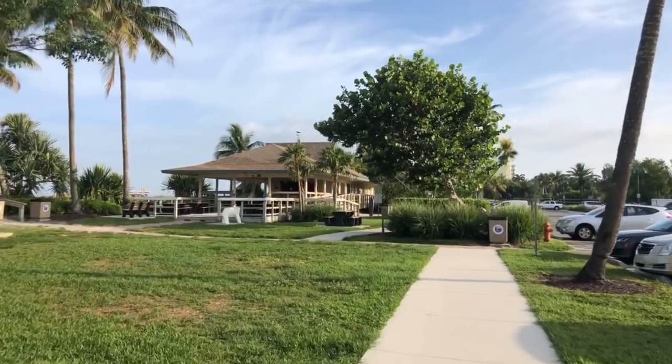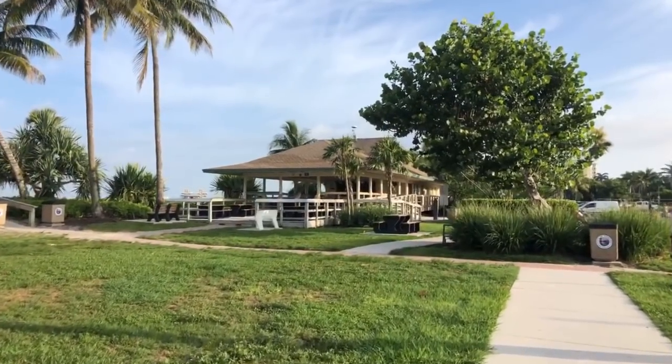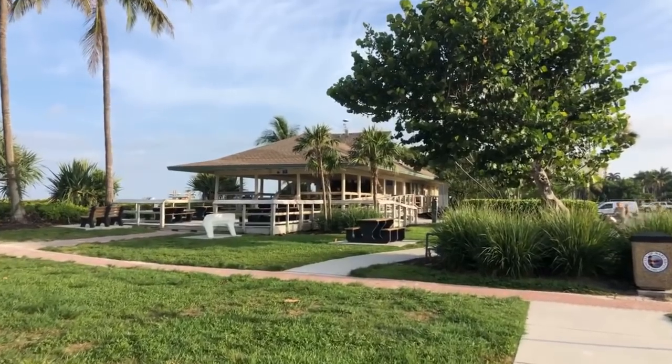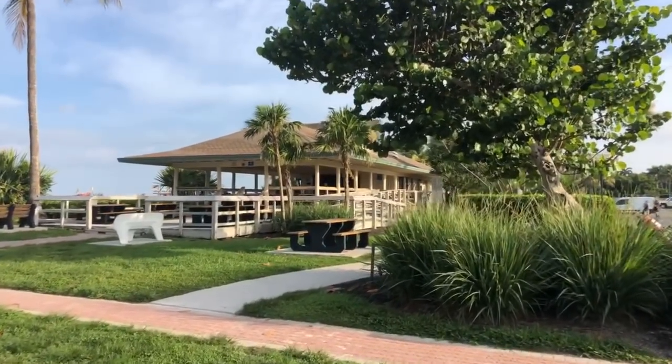We're gonna hit the beach in a few minutes, don't worry. I'm just taking you on a little walk around the park first to whet your appetite. We're gonna hit that beach in a couple minutes.